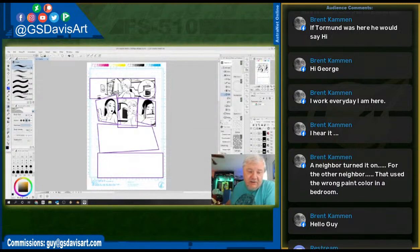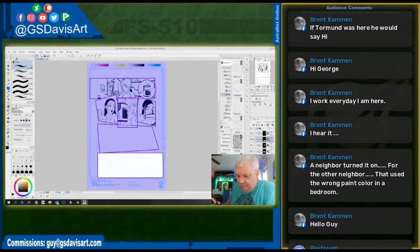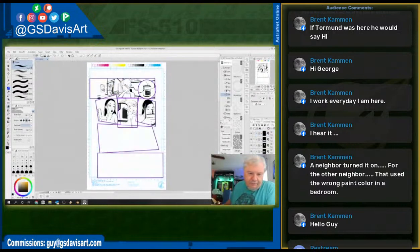All right, so here's where we are so far on page 4. We don't have any of the text in yet. And all of these are holding. I wish there was a way to turn off the purple around everything, except to save it, which flattens it out. Anyway, here's where we are so far on this.